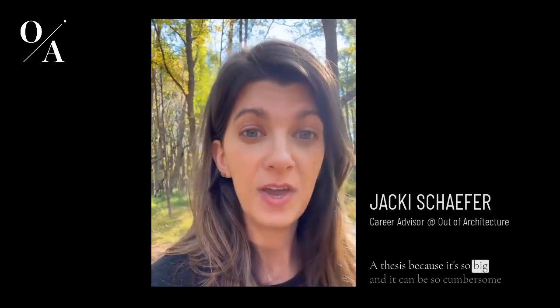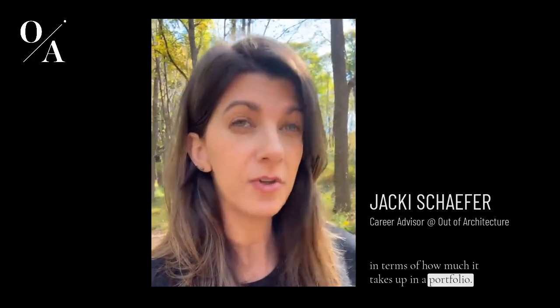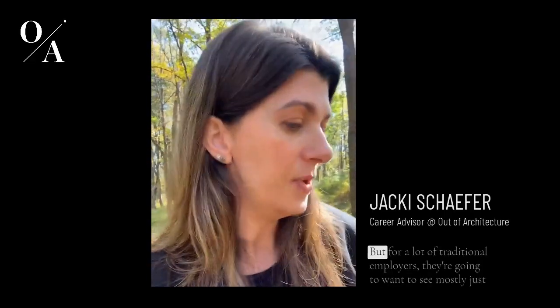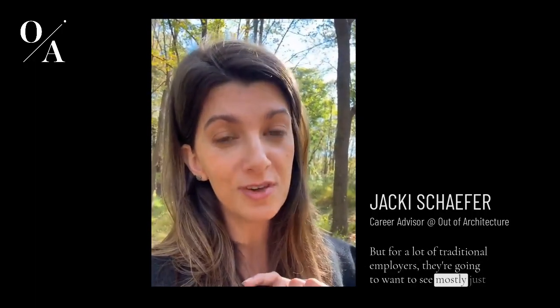Thesis, because it's so big and it can be so cumbersome in terms of how much it takes up in a portfolio, it's really up to you how you're utilizing that thesis project and what it's saying to potential employers about who you are and what you're capable of. Obviously, if you're going into an academic setting, showing your thesis and more research is super valuable. But for a lot of traditional employers, they're going to want to see mostly just a really broad selection of skills, project typologies, software skills, and also representational skills.